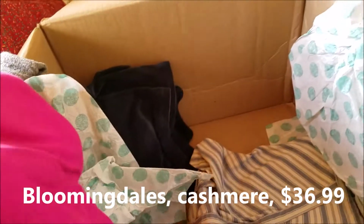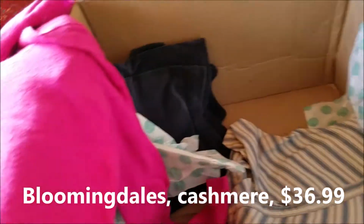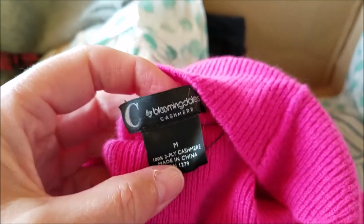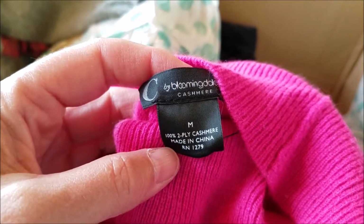Oh, here's a bright pink. Oh, a turtleneck. I don't wear many, but you know, in the winter sometimes for a layer, I love them. This one feels soft. This is going to be Merino or cashmere too. Let's see if we can figure out who it is. I'm really sorry about the camera, but as per usual, my husband is not home and it's just me. So this one is Bloomingdales and cashmere. That one's great.